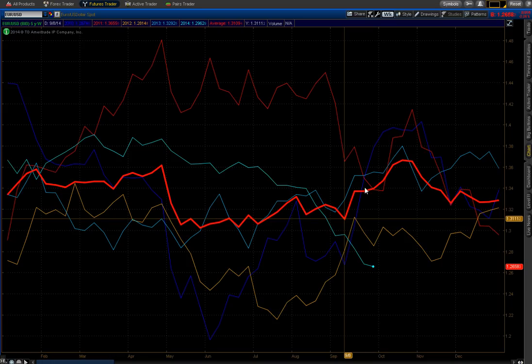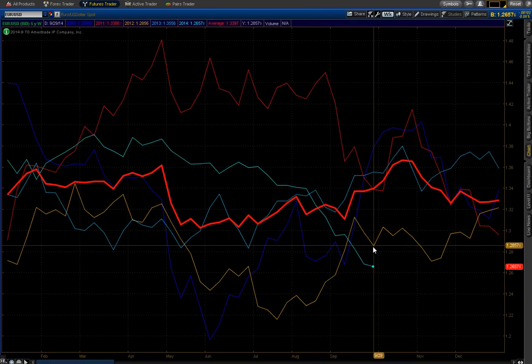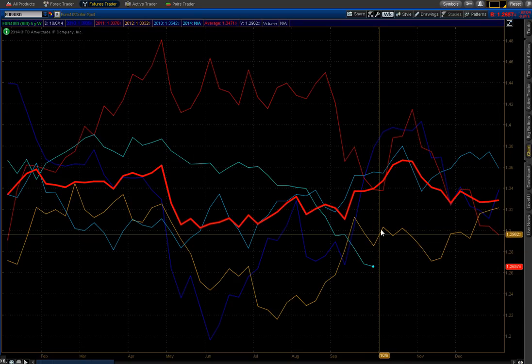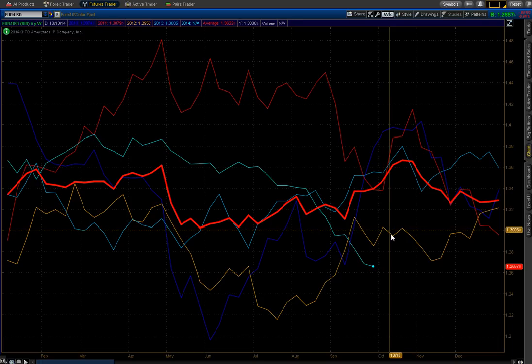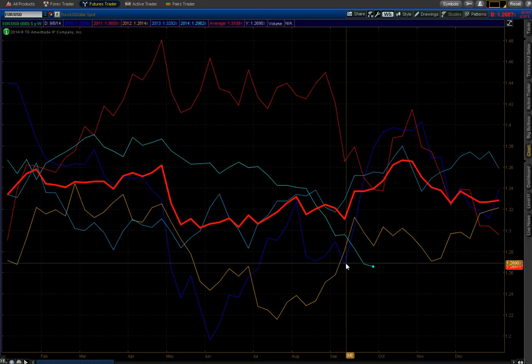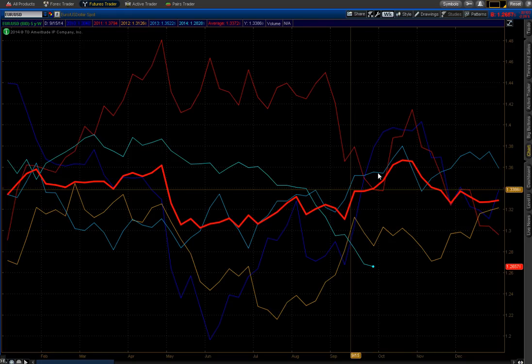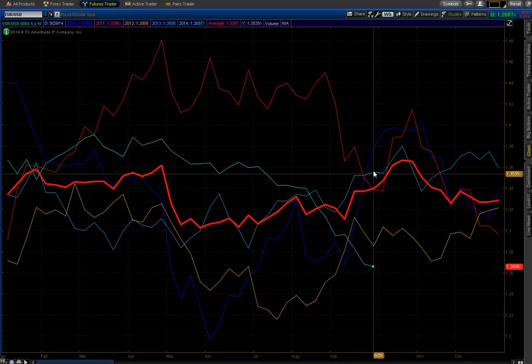This orange line is the 2012, and you can see that it got a nice pop on this week, and then on the next week, the second week of October, it kind of went sideways and then shot down all the way down to the second week of November. This blue line is the 2010, and you can see from the first week it shot up. This other blue line right here is the 2013, and you can see that from this week it kind of went sideways, and then the second week it shot up in October.